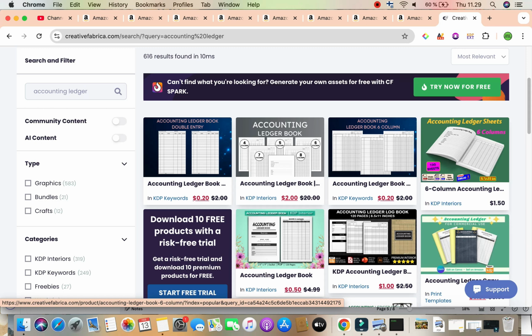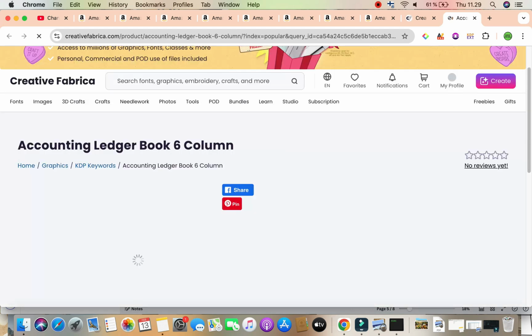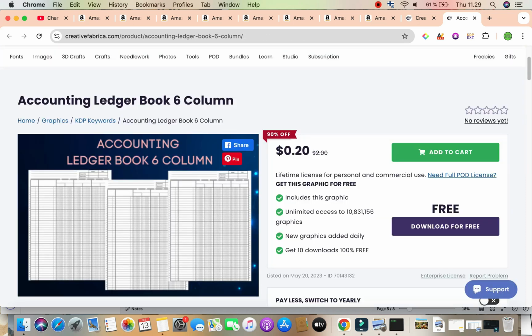I will also be able to add in specific changes to this interior, specifically when it comes to changing the fonts as well. Changing the fonts, maybe adding some colors to the little bars over here to make them color coded.